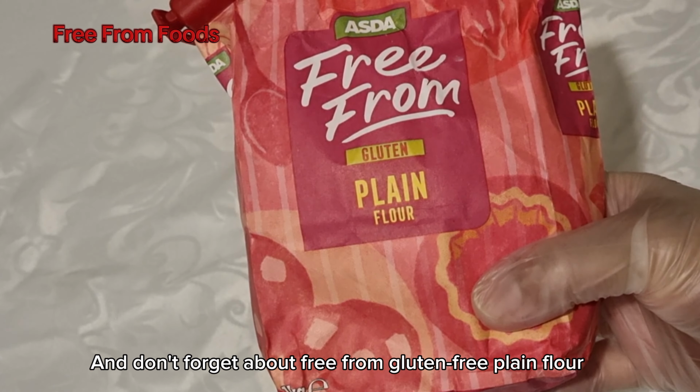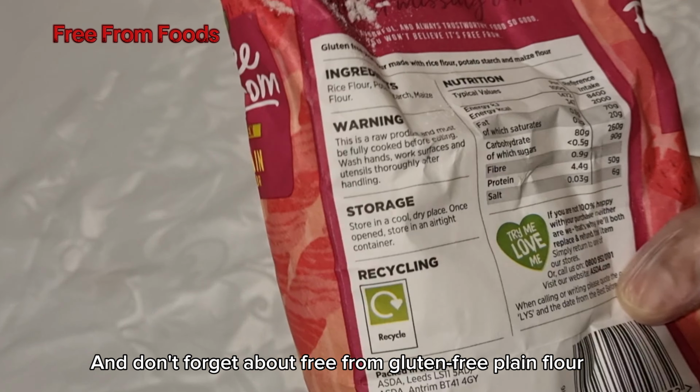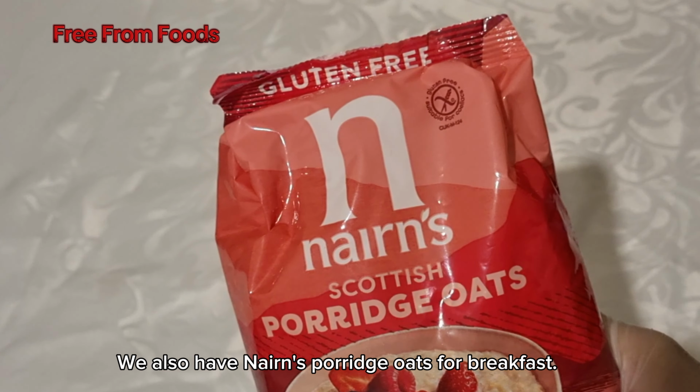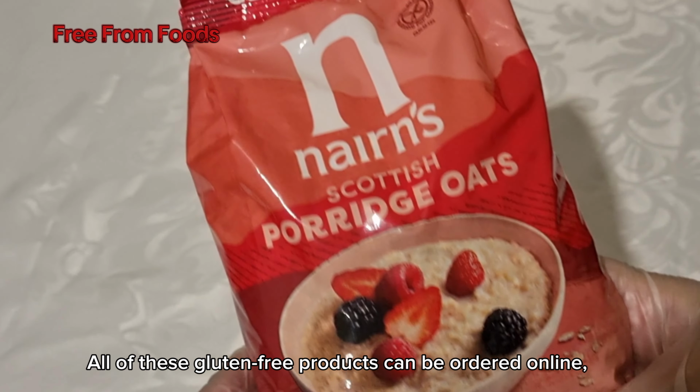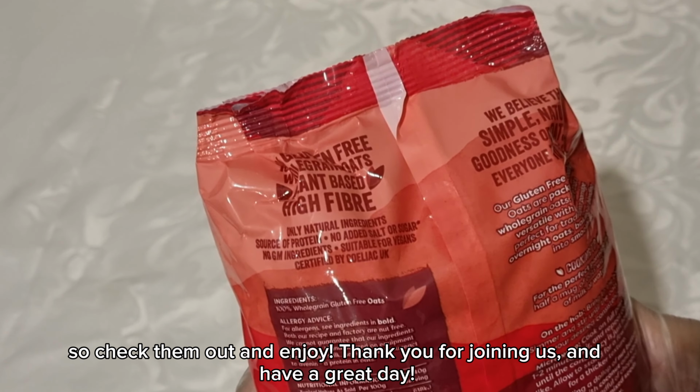And don't forget about free from gluten-free plain flour, and self-raising flour for baking delicious treats. We also have Nairn's porridge oats for breakfast. All of these gluten-free products can be ordered online, so check them out and enjoy.